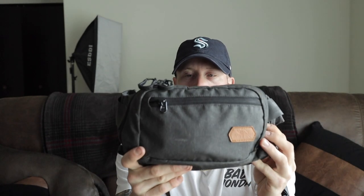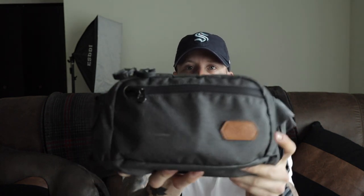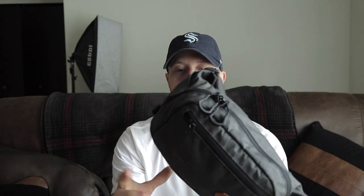And this is a Vanquest, and this is the large. So it's the bigger one, it has a couple of nice zippers on it. And so we'll just jump into this thing. This is the gray one, and I really love this. I've had this for a while, I actually have two of them. The other one I use for work as a tool kit, so I carry a lot of my main tools with it at work. So let's just jump into this front zipper here.